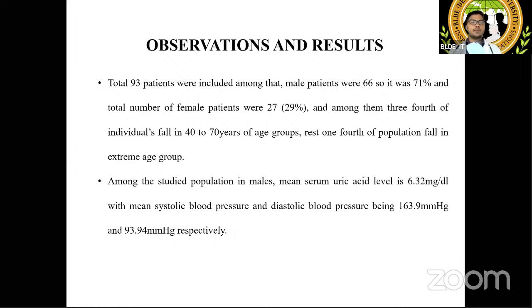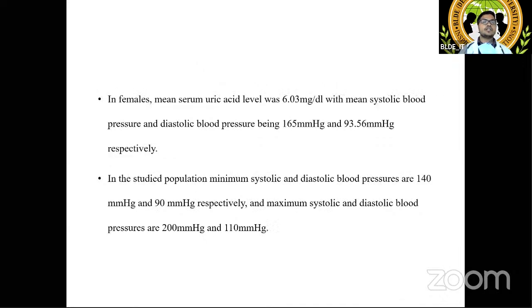Among the studied population, in males, the mean serum uric acid level is 6.37. Mean systolic blood pressure and diastolic blood pressure were 163.9 and 93.94 mm of Hg respectively. In females, mean serum uric acid level was 6.03 milligram per deciliter, and systolic and diastolic blood pressure were 165 and 93.56 mm of Hg respectively.